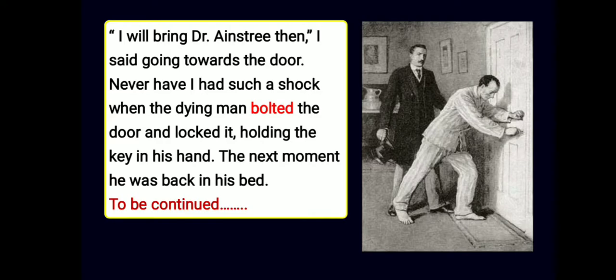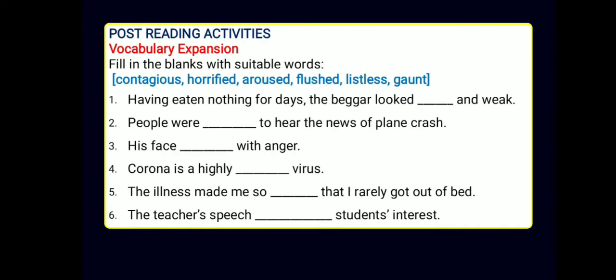So dear students, here finishes the first part of the story, The Dying Detective. Dear students, I have got a few exercises for you. Let's start with the first exercise. This exercise will help you to expand your vocabulary. The question is, fill in the blanks with suitable words. Please do it, students. Write the answers only.